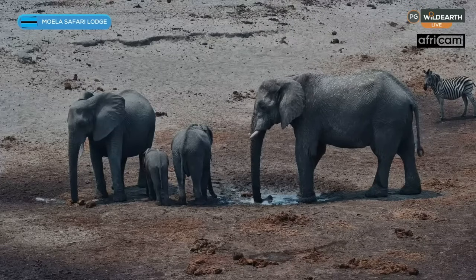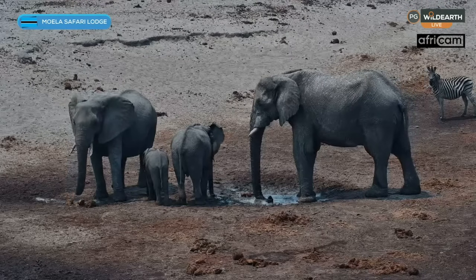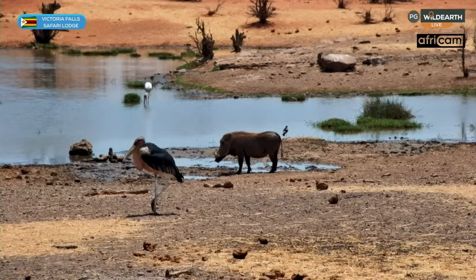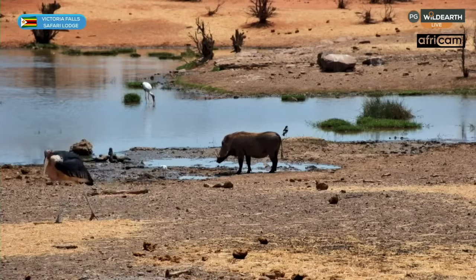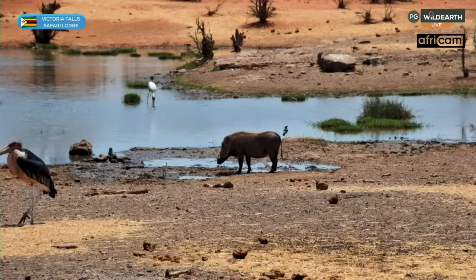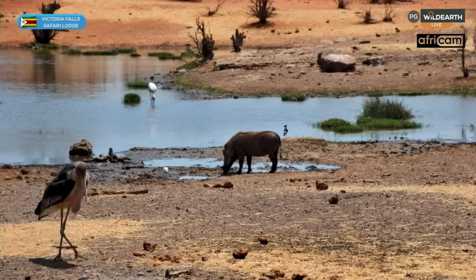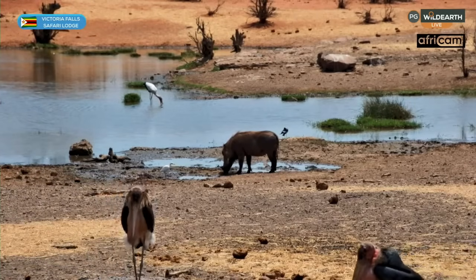All right, we're going to head over to Vic Falls in Zimbabwe. Oh, nice. Well, we have a huge warthog here, as well as a marabou stork, and there is a stork in the water. I think it's a yellow-billed that's doing some feeding. Oh, there's an egret too. Lovely, lovely stuff.